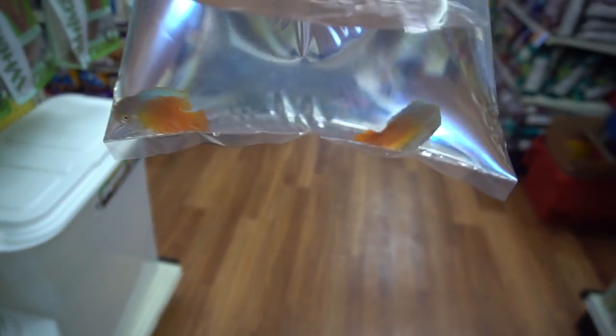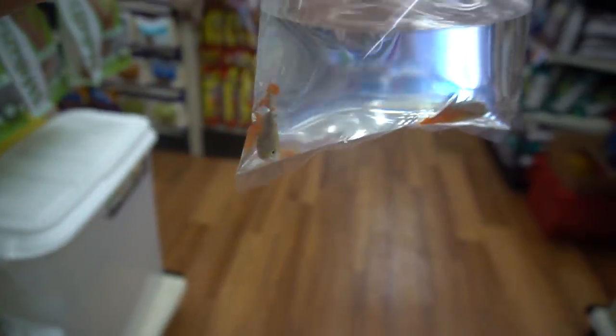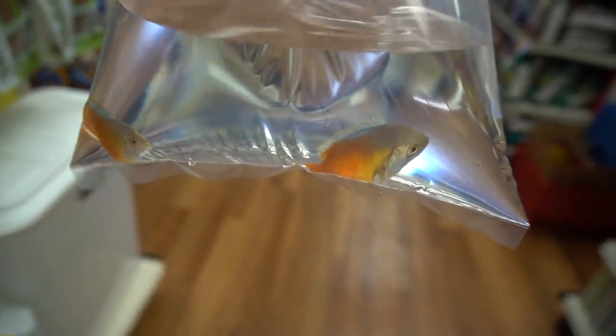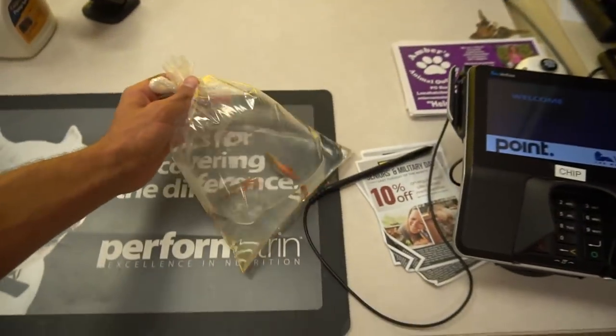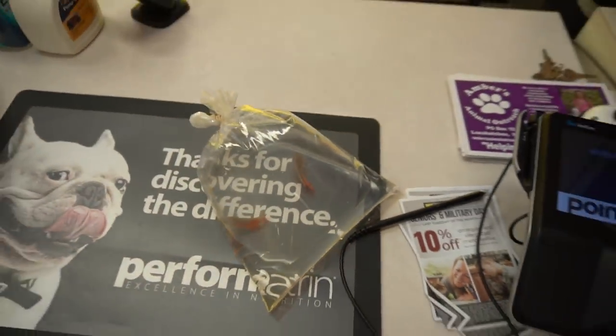All right, so we got the two baby dwarf gouramis inside of here. We're gonna go to the house, acclimate them to the tank, and put them in, and then surprise her with these. And do you have a VIP phone number with us? Yes, I do. Go ahead.